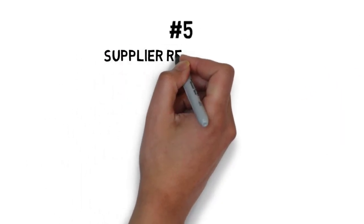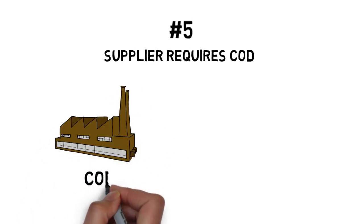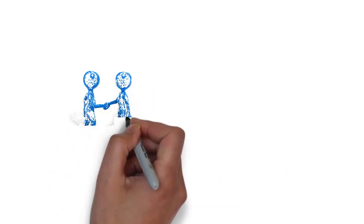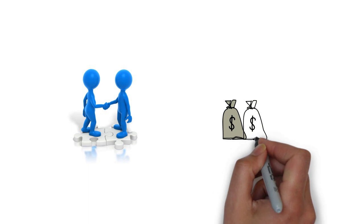5. Supplier requires COD. If a supplier requires payment as COD, then PO financing will be the best route for a company. While purchase order financing and factoring receivables are clearly different, their purpose is the same: to create cash flow that supports business growth.